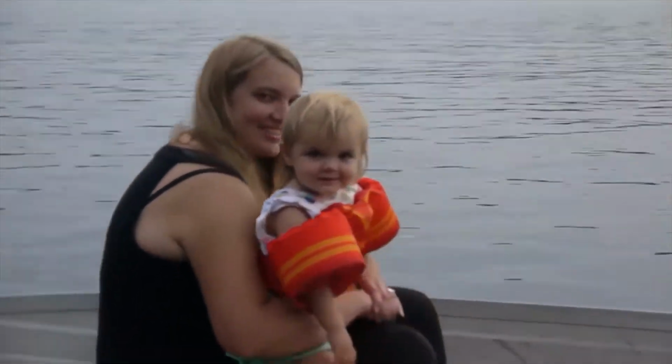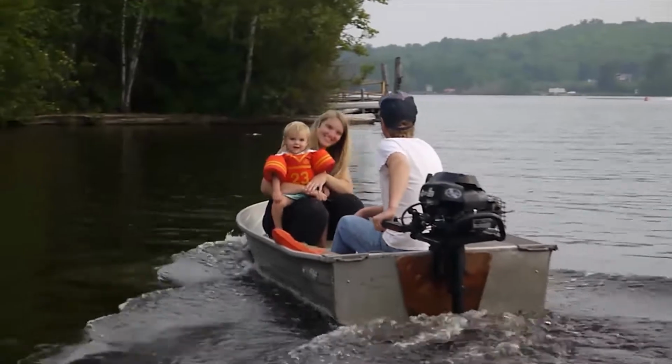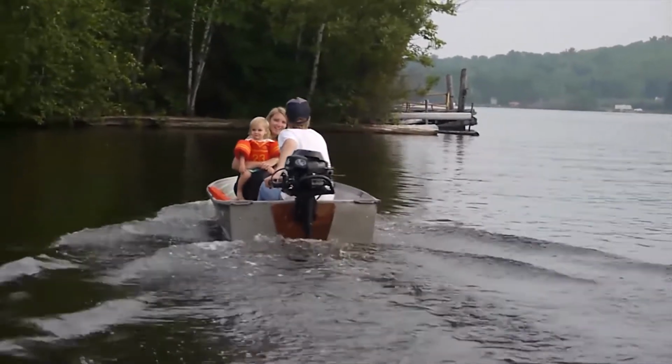As the hole in the water continues to get deeper, future episodes will document how the boat is made and what it takes to get it back in the water.